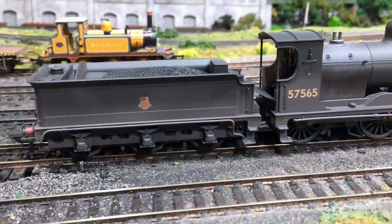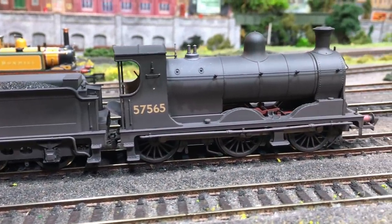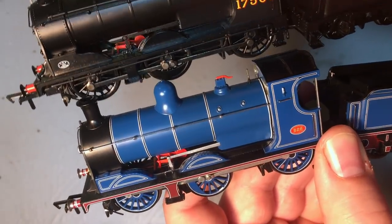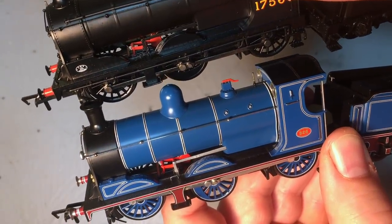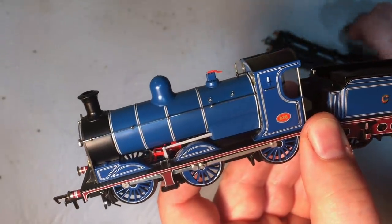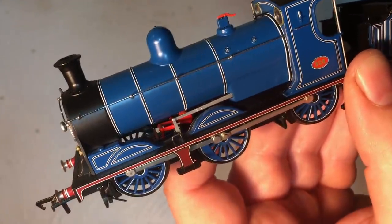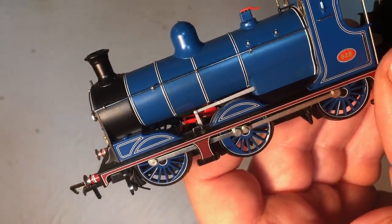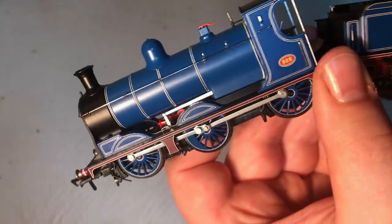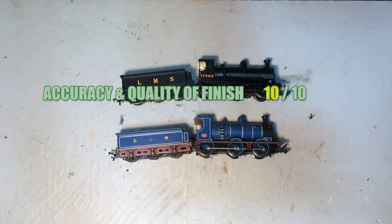When it comes to accuracy and quality of finish, really there was nothing to find wrong with these, and believe me, I did really look. I love the way that they've tooled up for different minor variants between members of the class and over the lifespan of the locomotives, and that just shows that there is a great attention to detail. For me, the Caledonian Railway blue livery really was the massive standout, and there was just nothing to find wrong with any of that detailed lining. Overall, with nothing to find wrong, I'm going to give these a 10 out of 10.